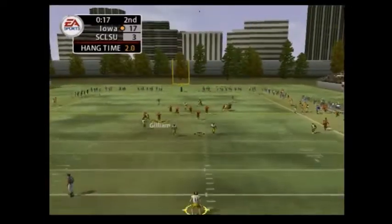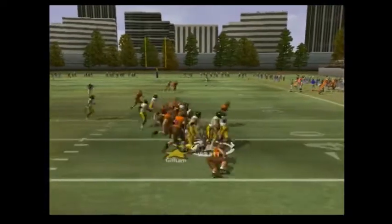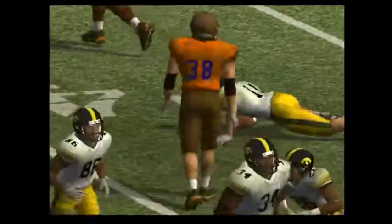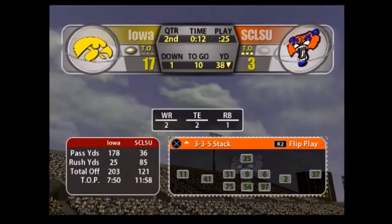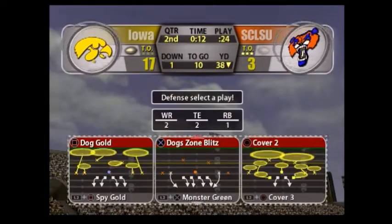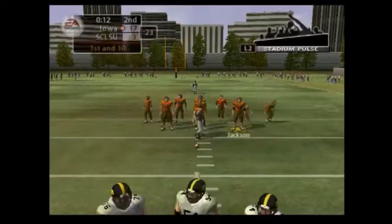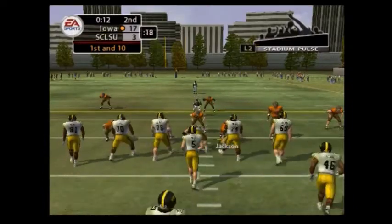Gets it off. Number 11 fields it to 31. Gets a tackler. Great passing was the key for the offense the last time they had the ball. They were able to pick apart the defense and get down the field for a touchdown. So if I'm the coach, I'm telling my defensive linemen to get more pressure on that quarterback, please. They'll get the ball here at the 38.